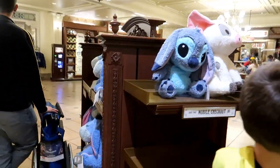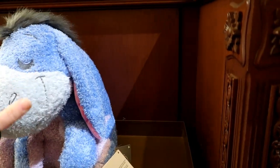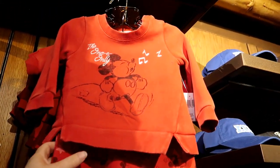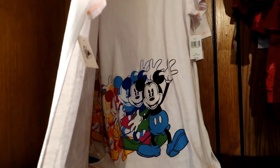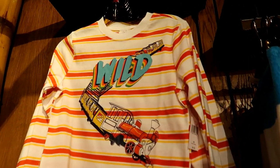Huh? Oh, we got Stitch. Oh, precious. Absolutely precious. Very thick. I see a new outfit. The one and only. Wow. $39.99. Mickey shirt. $24.99. We got a wild train ride.